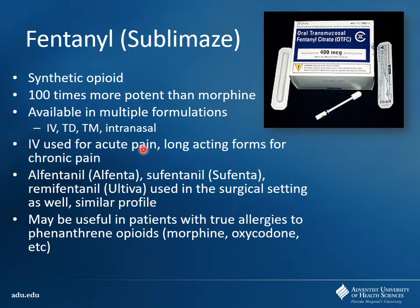There's a couple others. Have I ever used the term congeners? Congeners just basically means they're kind of chemical cousins a little bit. They kind of fit in the same family. And so there's 3 congeners of fentanyl that are mainly used in the OR setting. So if you ever do your rotations, you'll probably see these being used. But there's alfentanil, sufentanil, and remifentanil. Those are 3 common ones you'll see used in the OR setting. These are good for helping to maintain general anesthesia or induce it in the first place.